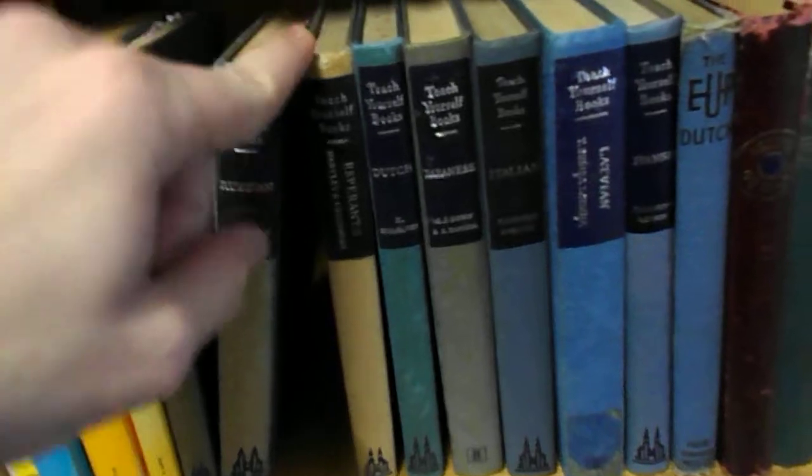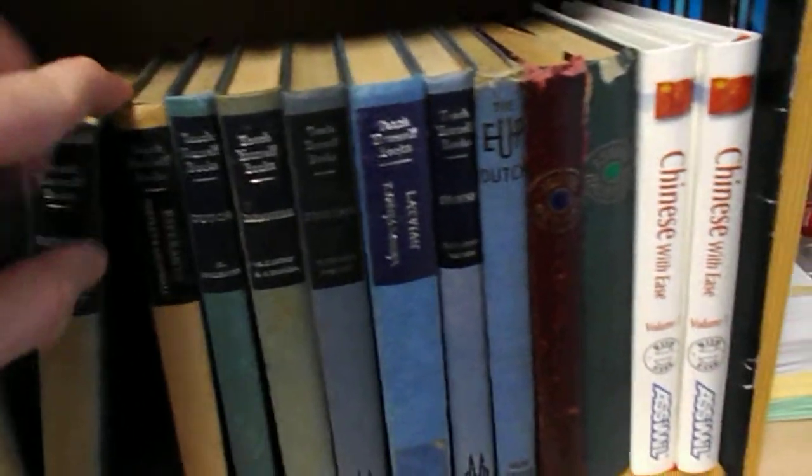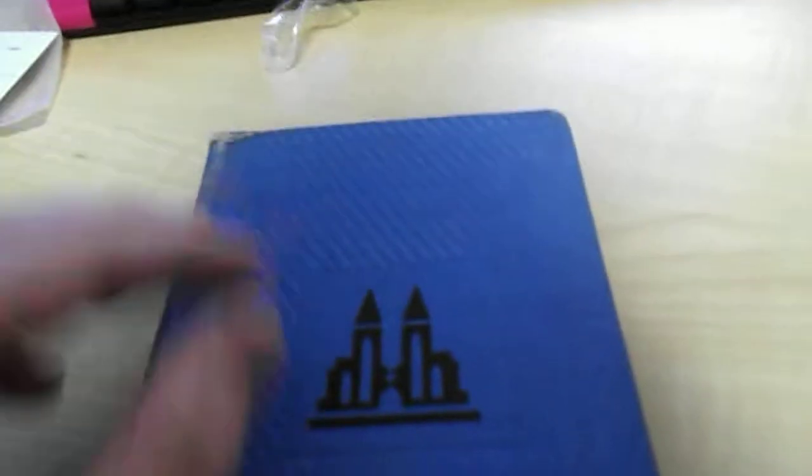I've got other books here. I've got the Russian one, Esperanto. I really don't have any interest in learning Esperanto. I just really love the series. But this one's an interesting one. I found this at a garage sale a couple of weeks ago.